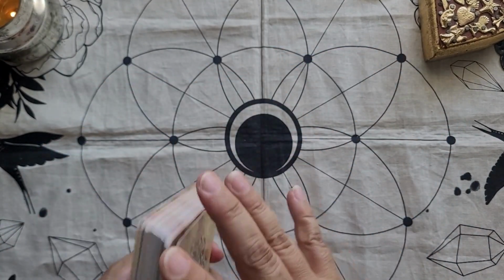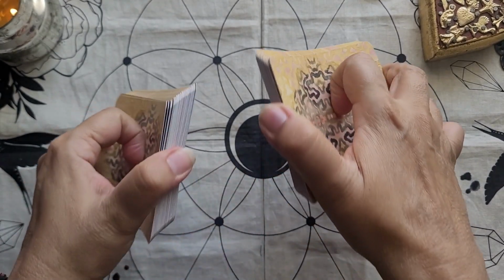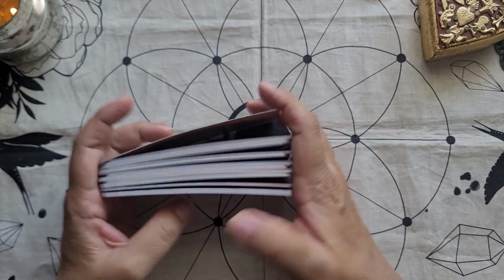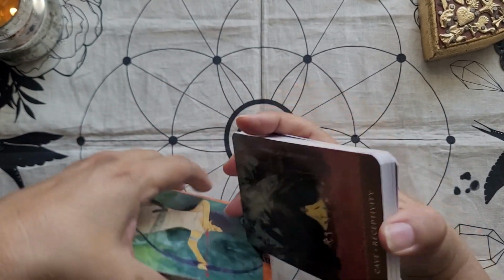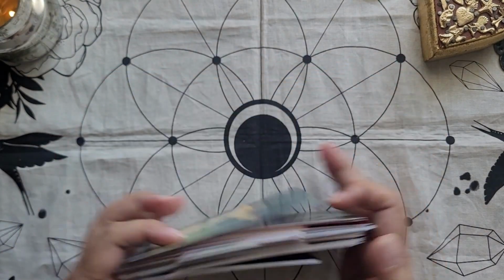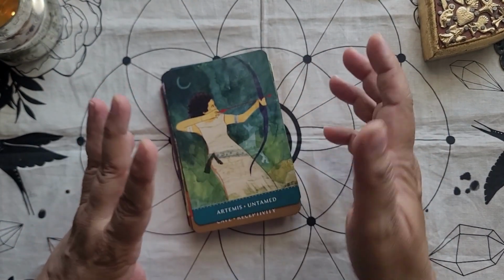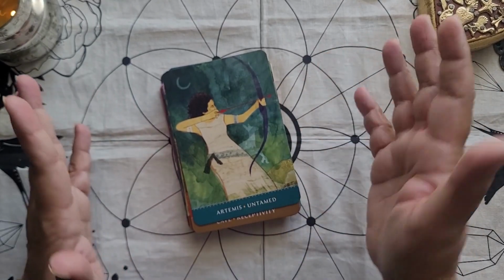And as you can see, either my shuffling skills are improving or it's really not that bad to shuffle, because shuffling for me has always been a big deal. Big deal as in like, I can't get it right. Not as in it's a big deal, I must shuffle. That's not the case at all.